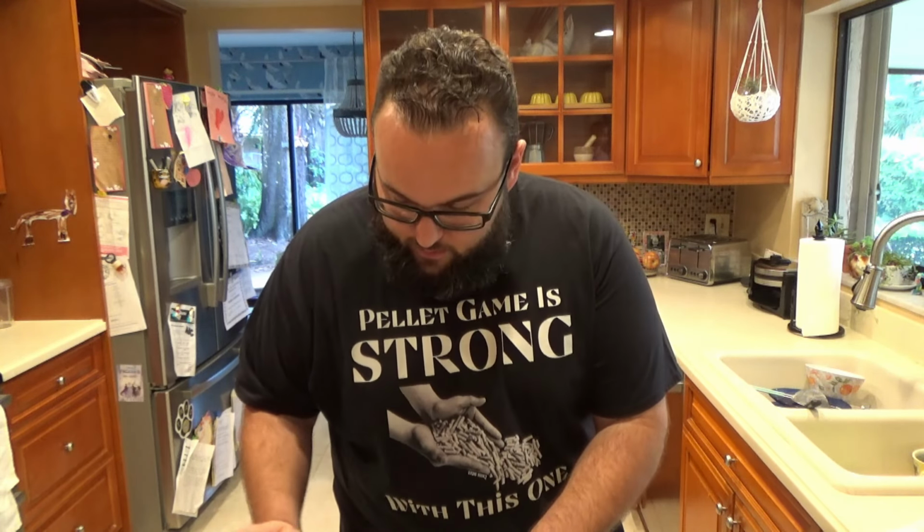Well, that's it for the smelling test. We got three that kind of smell different than the other three. Interestingly enough, the three that I would say smell better or more like wood are also the three darker ones and the ones that have more variation of color in the pellet. The three lighter pellets smell more manufactured or more like plastic. Smell like pellets.